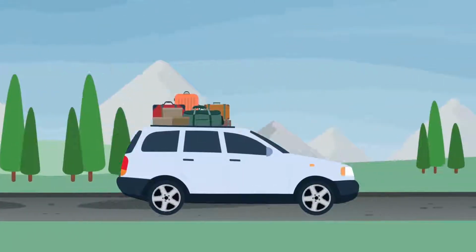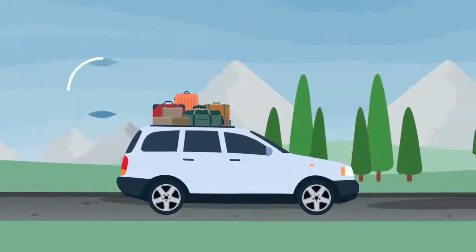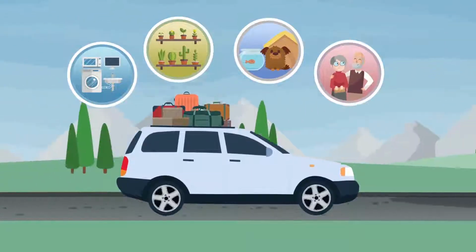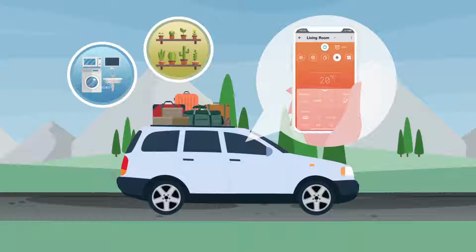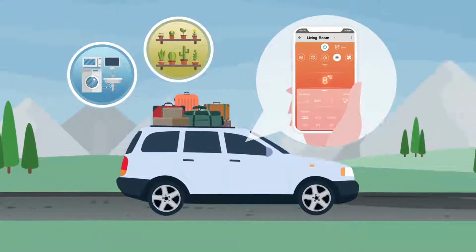Air conditioning turned off? Easy access to your air conditioners on the move. Adapt your comfort to your lifestyle.